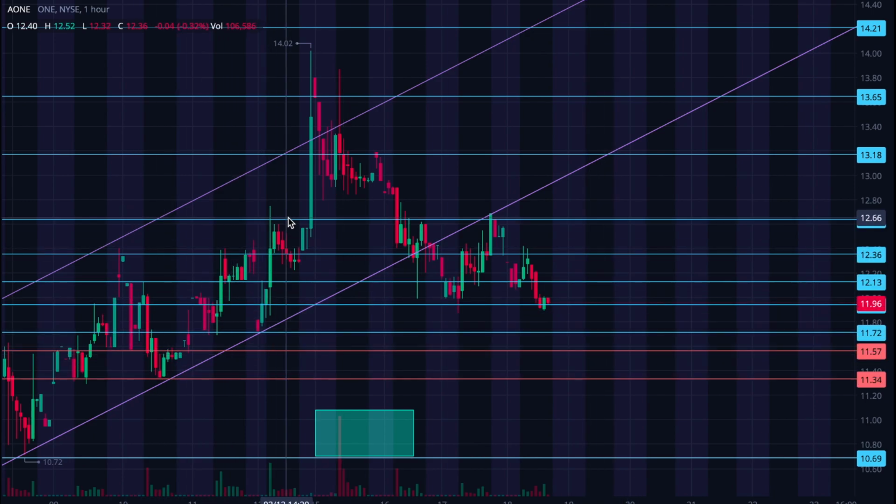Back when it was holding this channel, my hope, and I didn't have a position in it then, was that it was going to get down to this green box to ultimately hold this 1069, and that would be my super primo buy zone. But I don't know that it's going to get there. It has so many support levels in between, but if it breaks through 1134, then it does have quite a bit of room to fall.